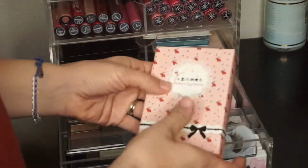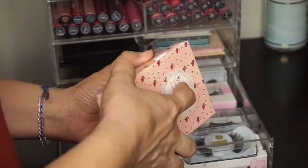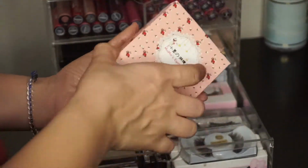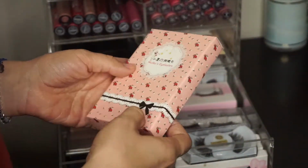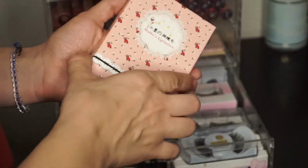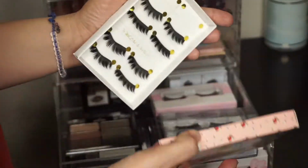And then over here I just have lashes. I get all my lashes except for Cocoa Lashes from Wish. So these are from Wish. They're all reusable. They're all mink. This one was, I think, like $2 for the pack and then like $1 for shipping.